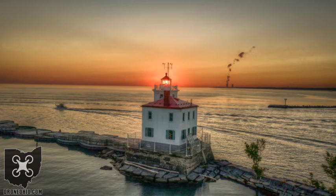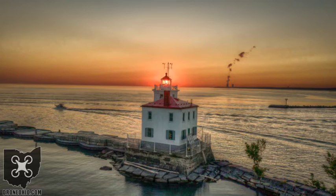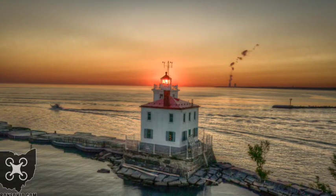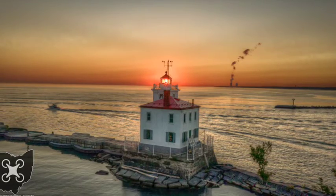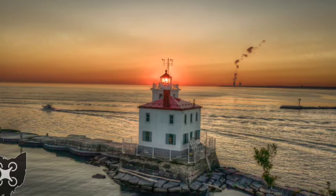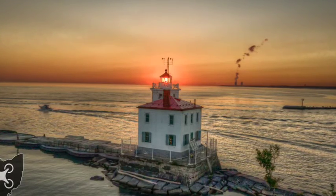Of course, that's Sheila's lighthouse out there. What's that on the right? That's a nuke plant. The smoke? Yep, steam coming out of the nuclear plant. Oh, yeah, I see it now. Again, early morning, you got the sun shooting straight through the lighthouse.